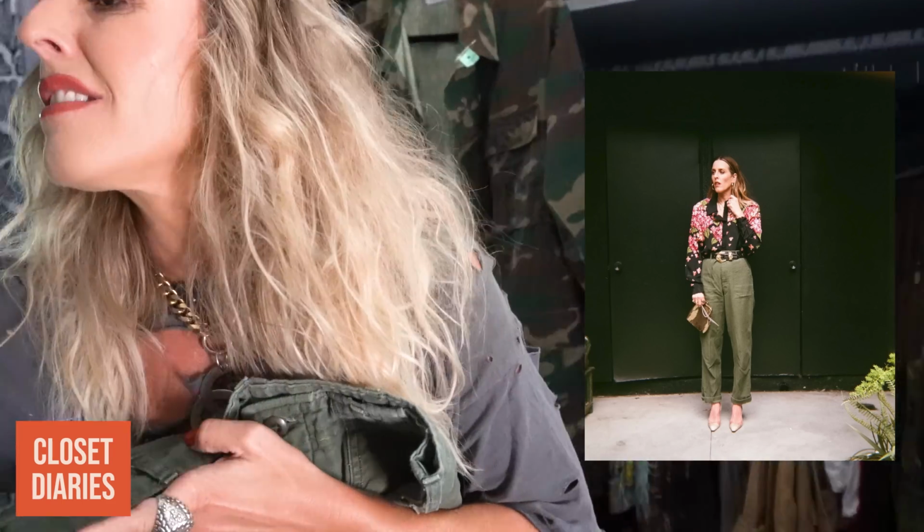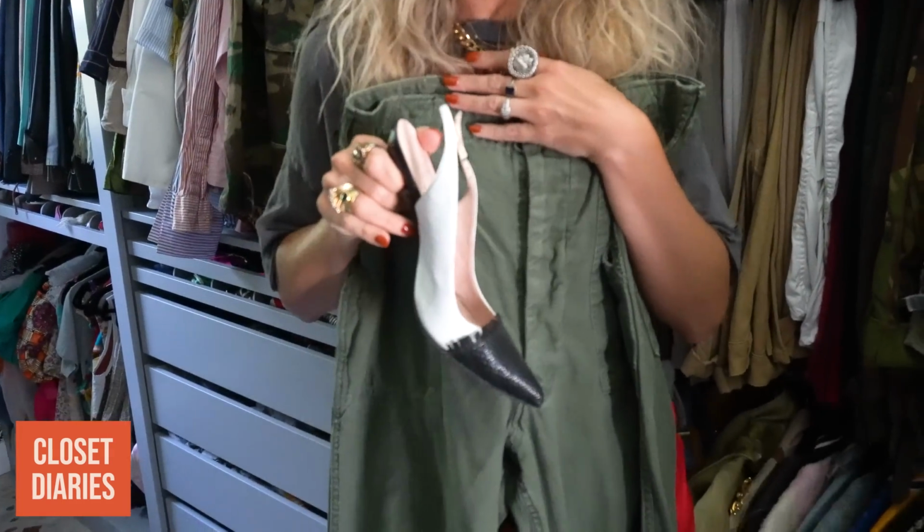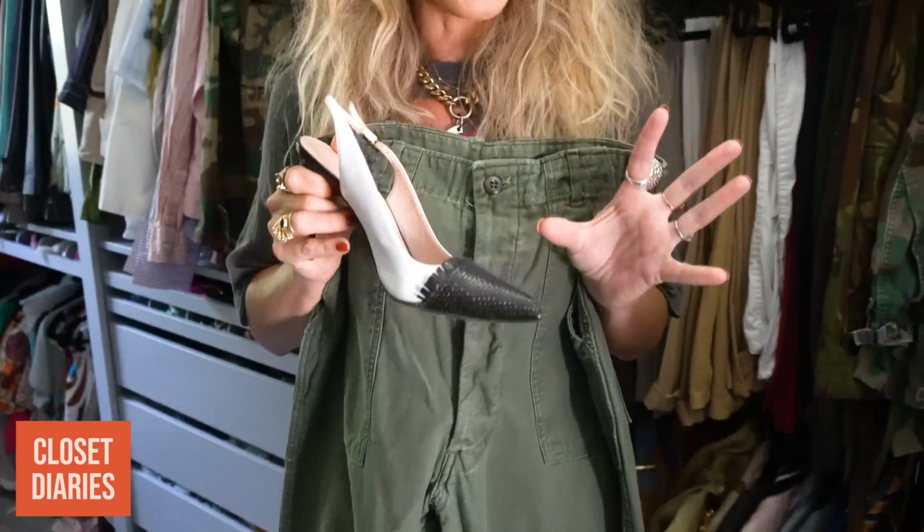I honestly think this is any season, but during the fall, some of the few ways that I like to wear these, I love grabbing even a great pump with army pants, cuffing it, throwing on a classic black belt and a blazer, dressing it up for dinner with the pumps or something like that.